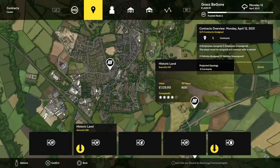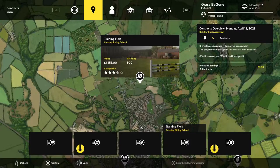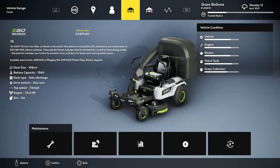All right, what other ones did they get? More historic lands, more Jefferson Garden. Yeah, the training field. Oh, that's that one. I think I can do that one. We might be able to try to do that one to see if it'll let me. Will it let me use my new mower? It might, but we gotta go fix our mowers quick.